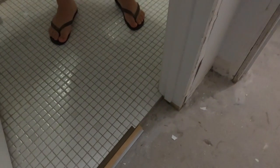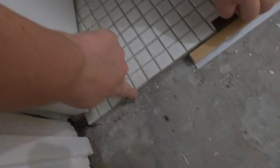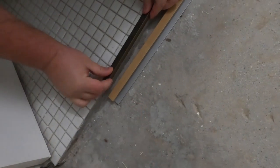Hey, Chris. Yo. So how's this trim gonna go? So what we've had to do is we've cut the tiles here, cut them back, and the wood floor is gonna come up to here. Because we're not doing the bathroom at the moment, we're gonna throw this trim on the side here. And then the flooring guy is going to floor right up to it. So literally go like that.